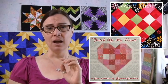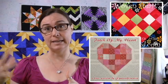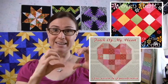I had a free pattern Friday this last Friday that was a brand new paper pieced heart that's all woven. I also had a special one from Anita, who's done one or two Talk to Me Tuesdays. It's been a long time, but she's also a Fandom and Stitches pattern tester and designer. So I had a free heart pattern from her as well, just in time for Heart Day.